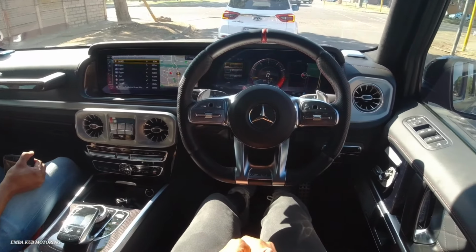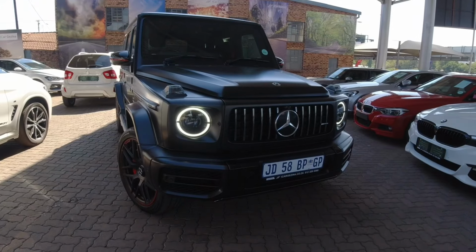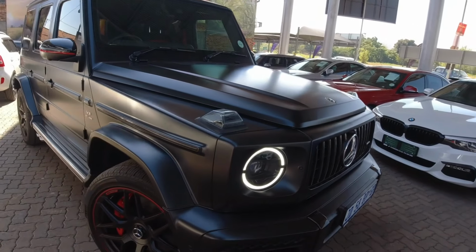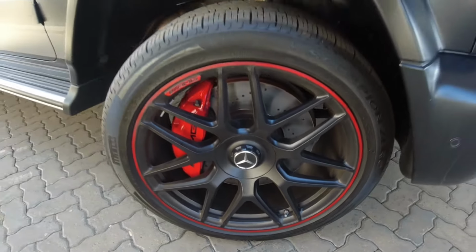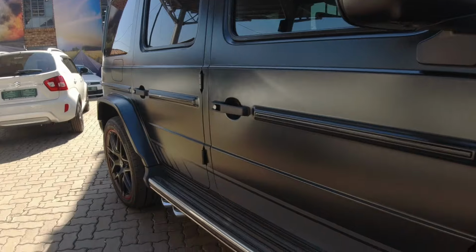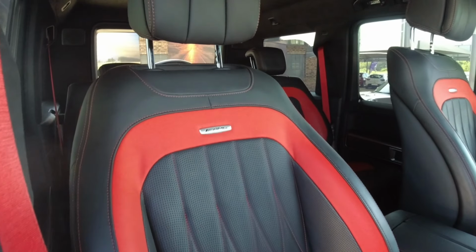But yeah, man, this one, by the way, is the Edition 1, which is a bit more special. It comes with some special paints. There's a white, there's a gloss black, and then there's this matte black. And outside there are some red accents. Inside here there's like a red carbon fiber, red stitching. There's some red accents on the seats. You get red seat belts. So it's nice. It's very nice.